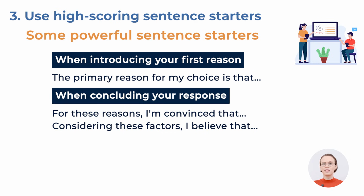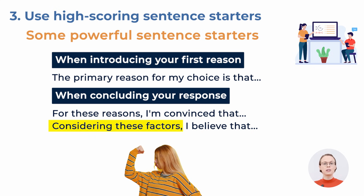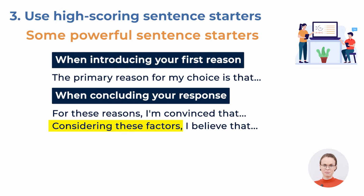These sentence starters work beautifully because they demonstrate that you know how to use a variety of sentence structures. When you use structures like considering these factors, you're showing the CELPIP examiners that you can use advanced grammar naturally. The best thing about templates is that you don't have to think about how to start your sentences. You can simply start writing.